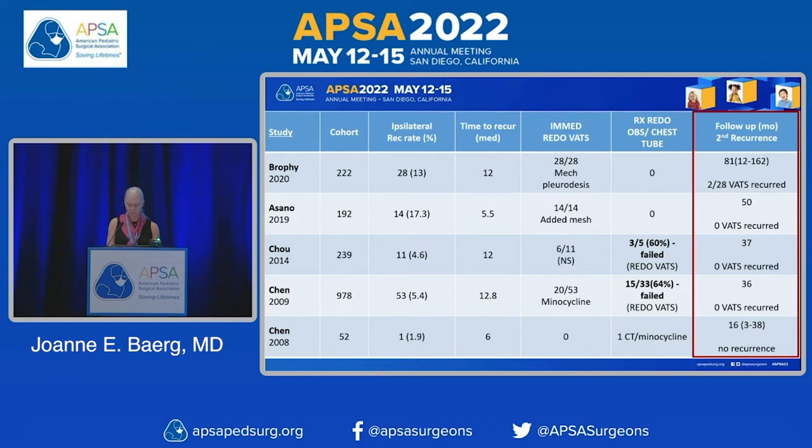There are two papers where some authors did report that they tried either observation or chest tube placement. And of those patients, around two-thirds would then go on to fail that therapy, and then they would go to a redo operation. Only one paper really specifically looked at, if you fail your VATS, what are we really going to evaluate? Most of them were just heterogeneous reports.